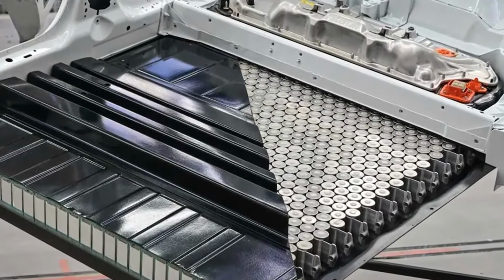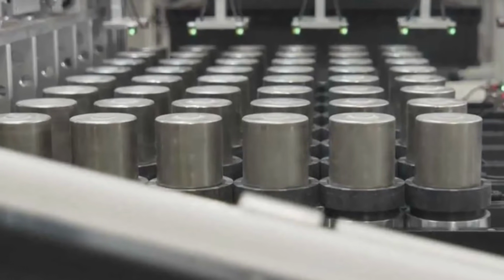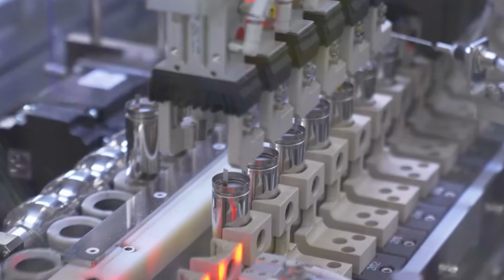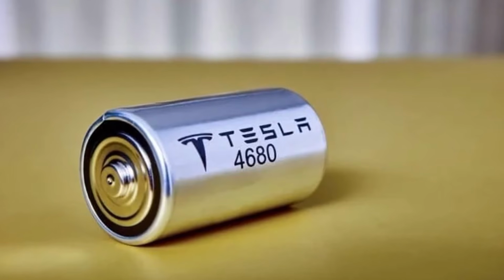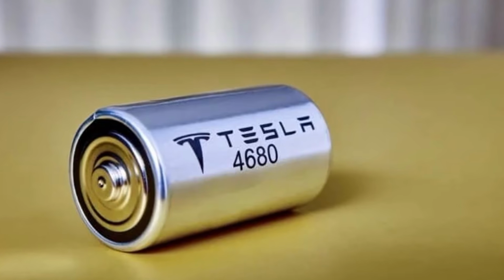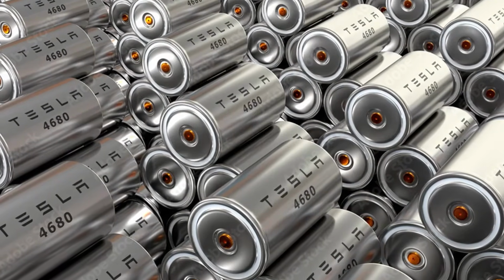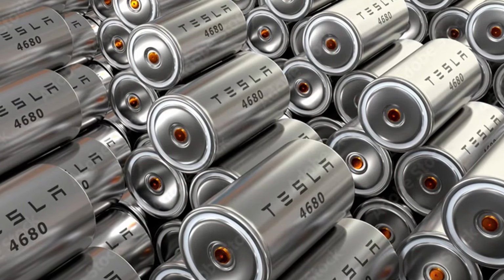These cells are produced in a vertically integrated line that starts with electrode slurry mixing, followed by coating, calendaring, cutting, and winding, all performed under strict environmental control. The wound jelly rolls are inserted into steel canisters, filled with electrolyte, sealed by laser welding, and then aged, tested, and sorted. What's remarkable is that Tesla's battery lines are not just production machines, they are learning machines.